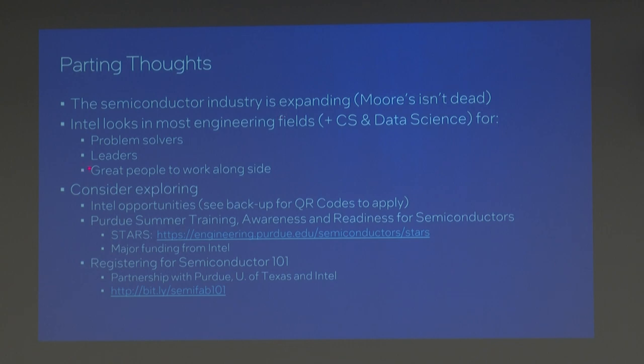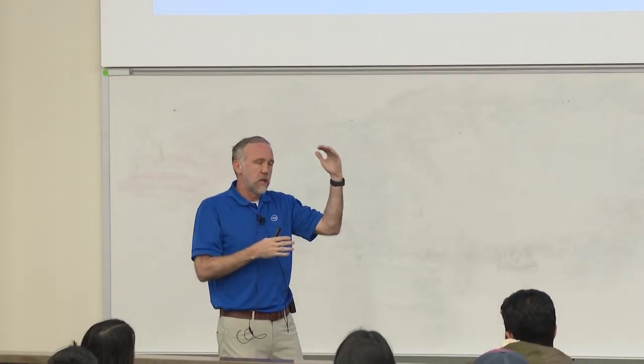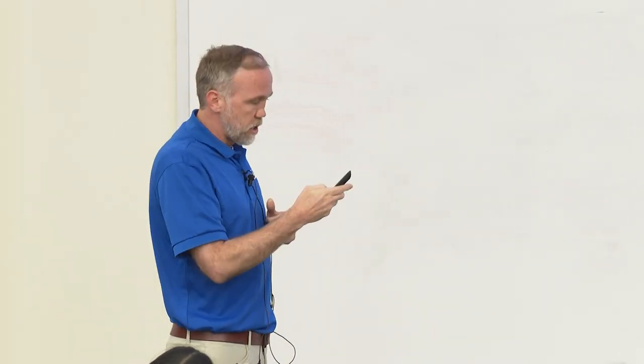In terms of what Intel looks for, in most engineering fields there are opportunities at Intel, right? Chemical engineers and material scientists are going to be more process and fab oriented. Electrical engineering is going to be a little more design oriented. But at the end of the day, I work with all types. In my organization, we do a fair bit of data science work, so I have two people in a group in my organization that have PhDs in theoretical physics. So there's a lot of opportunity for a lot of different disciplines.